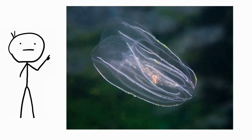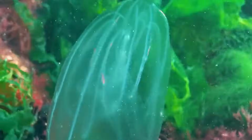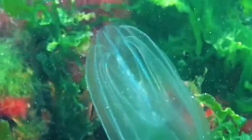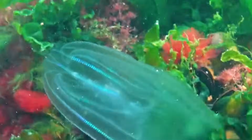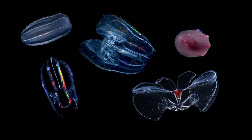The comb jelly. Comb jellies, ctenophores, are soft, transparent animals that use 8 plates or comb rows of cilia to paddle through the waters off the coast of Antarctica. They are the largest creature known to swim this way. Comb jellies come in different shapes and sizes. Some are bell-shaped, while others are spherical.